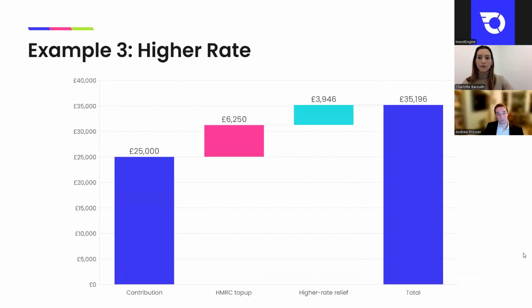Hopefully we've made the key point here that if you're a higher rate taxpayer and you're paying into a relief at source pension, which is all personal pensions and some workplace pensions like Nest, then you can and you should be reclaiming tax from HMRC.